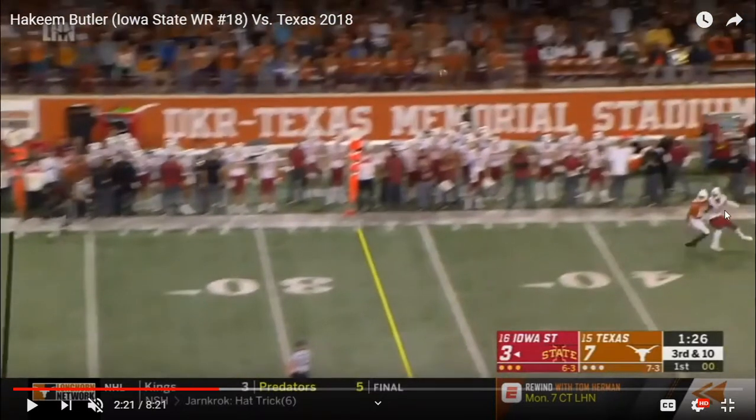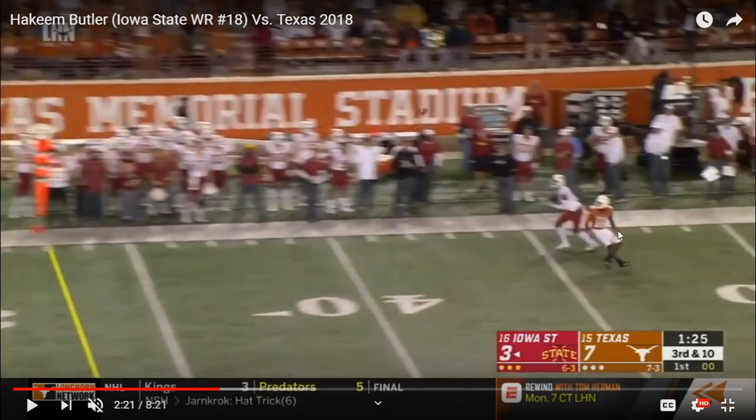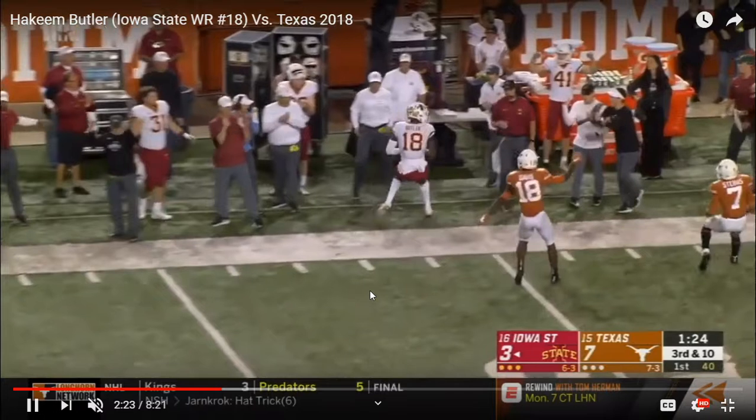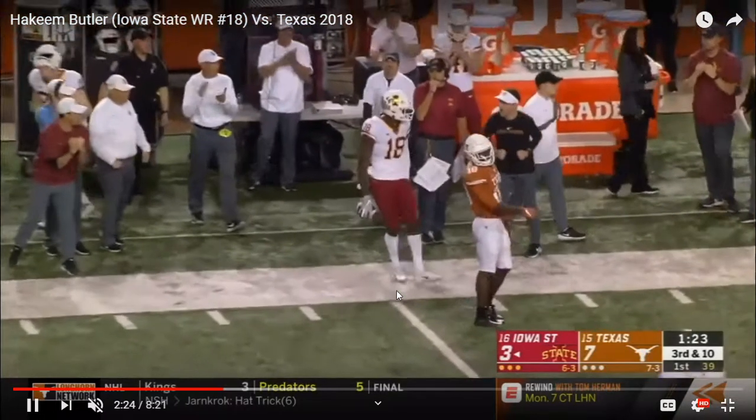Regardless, he's still able to create a little separation here and get behind him. But he does a really nice job of adjusting here. Body control, ball tracking skills, adjusting to the throws. All really, really good for him in this game that we've seen him show off. And he does get that foot down.